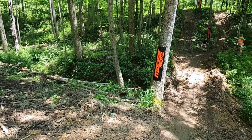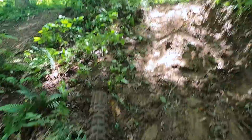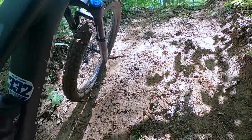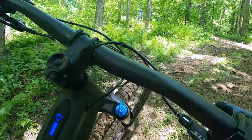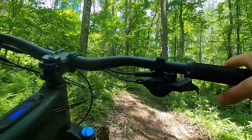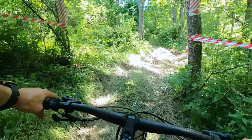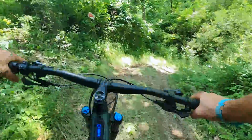All right, we'll see what I got. Nope. Not even close. Pretty slick. I don't even know if I can walk up it. There it is. Whew. I think a lot of this is going to dry out a bit through the night tonight and then tomorrow, so I don't think it's going to be as slick, but some of them hills with those rocks may be a little tricky.